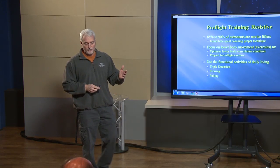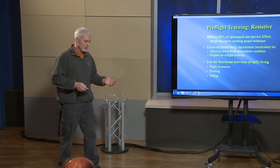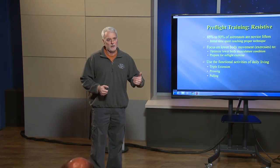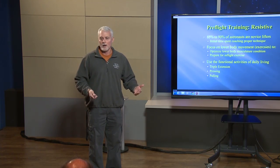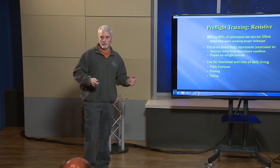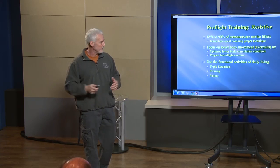We break it down very simply into what we call triple extension, pushing, and pulling. That's how we do it. So triple extension, real quickly, is a hip, knee, and ankle movement. So a squat, sitting down in your chair and standing up, would be a triple extension movement. Therefore, we're going to squat. We're going to jump, right? We're going to deadlift. We're going to do different things.